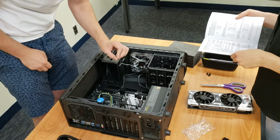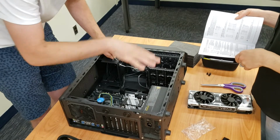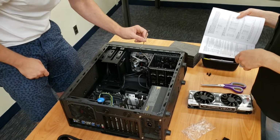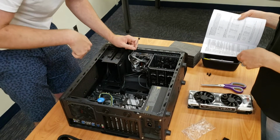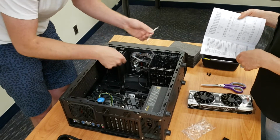A few moments later. So now we have these fans that we have to hook up. This case had 3 fans, so we have to find 3 fan plugs in the main board. They're all over the place, and we'll just find them and hook them up.